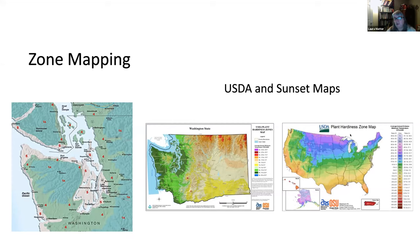So the USDA has a plant hardiness zone map, and this is based on the degree temperature that plants can do well at. And so they've divided some of the areas into A's and B's, and that's a more recent development. They put that out, I think, in 2012, finally, based on temperatures that they were tracking up to about 2005.